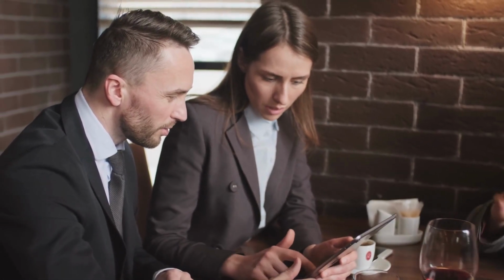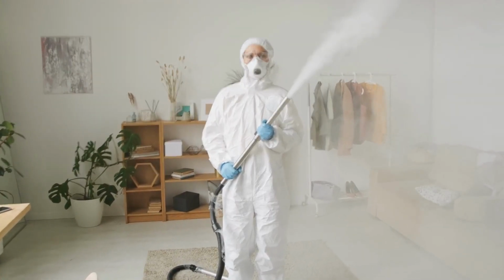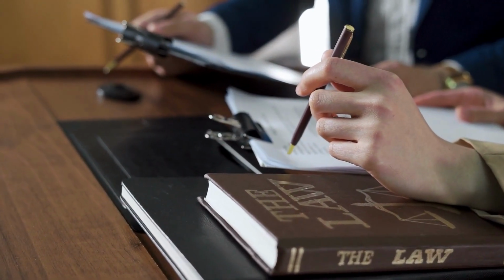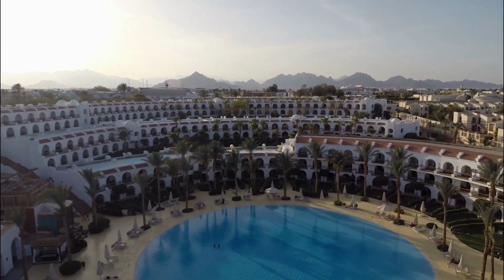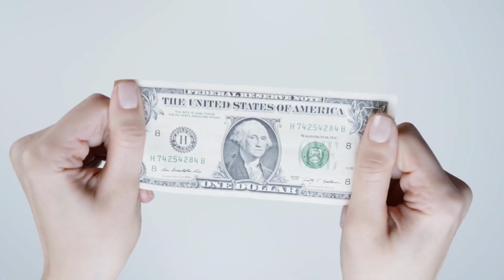Some studies indicate that a single bedbug infestation can cost a hotel over $5,000 on average, encompassing expenses for extermination, replacement, and business losses. If a guest decides to take legal action for compensation, these costs can surge even further. Considering that the typical hotel experiences around 7 infestations within 5 years, it's evident that these tiny pests can pose a significant financial burden on hotels.